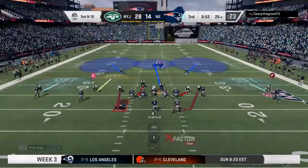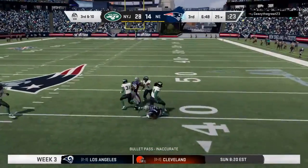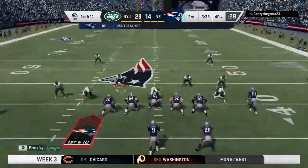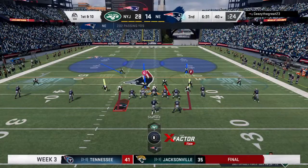Haven't done anything so far here in the second half. Stafford now to throw. The open man is Shark. It's complete. Give him 15 yards on that one, and New England has a first down. That's good for Patriots.